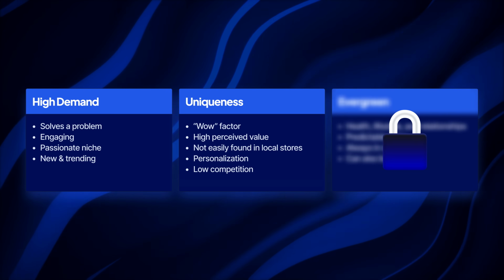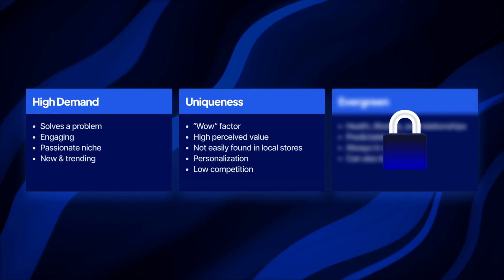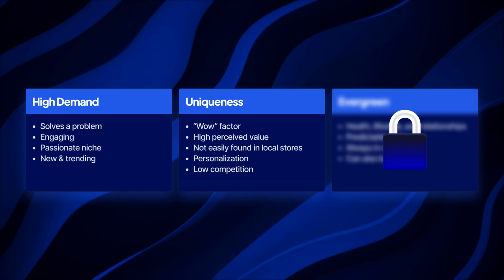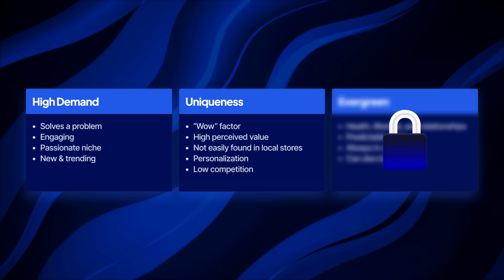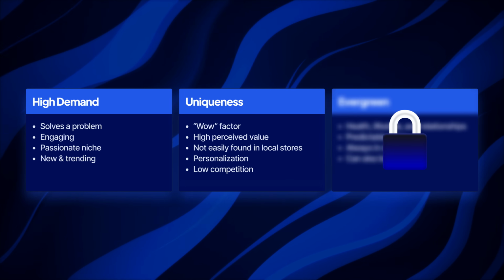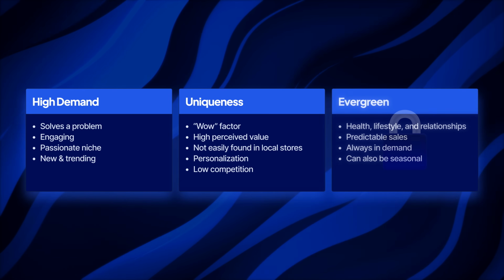Look for products that have limited competition in the market. This gives you an advantage in promoting your store for customers seeking that particular product. So by offering a unique product with low competition, you increase your chances of capturing a larger share of the market.